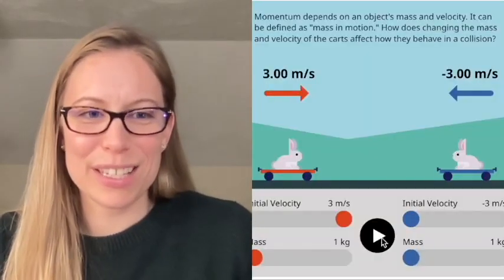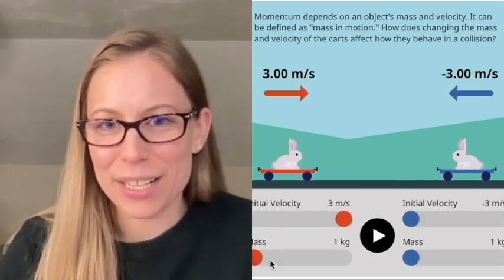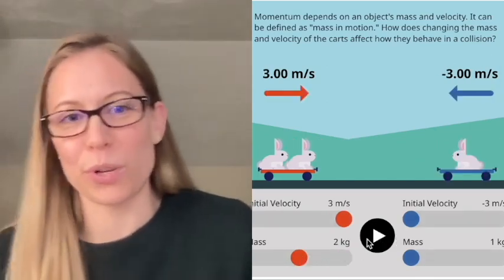In this experience, kids explore conservation of momentum, and they do it with skateboarding animals. So they can change the mass, and they see that more mass means more momentum is transferred after the collision, and same thing with velocity. So they start to notice that more velocity means more momentum transfer as well.